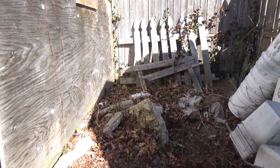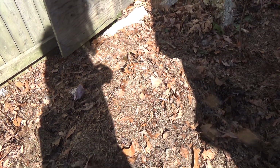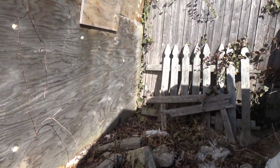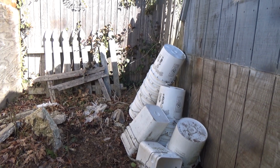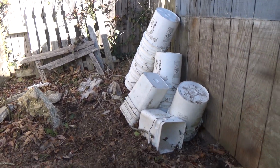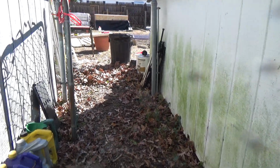This is a bunch of rocks right here. First gonna get the dirt here, we're gonna bury it in that corner. Pull some of that stuff out. I don't know why my brother got so many buckets. Buckethead would be stoked. It's for you, Buckethead. So we're gonna do that.